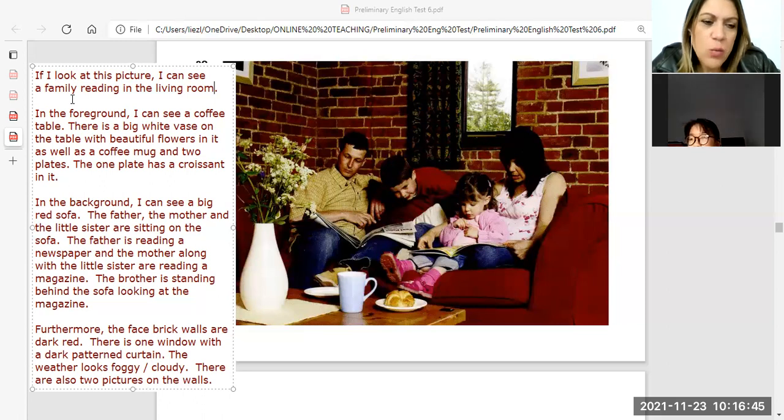Furthermore, the face brick walls are dark red. There is one window with a dark patterned curtain. The weather looks foggy or cloudy. There are also two pictures on the wall.